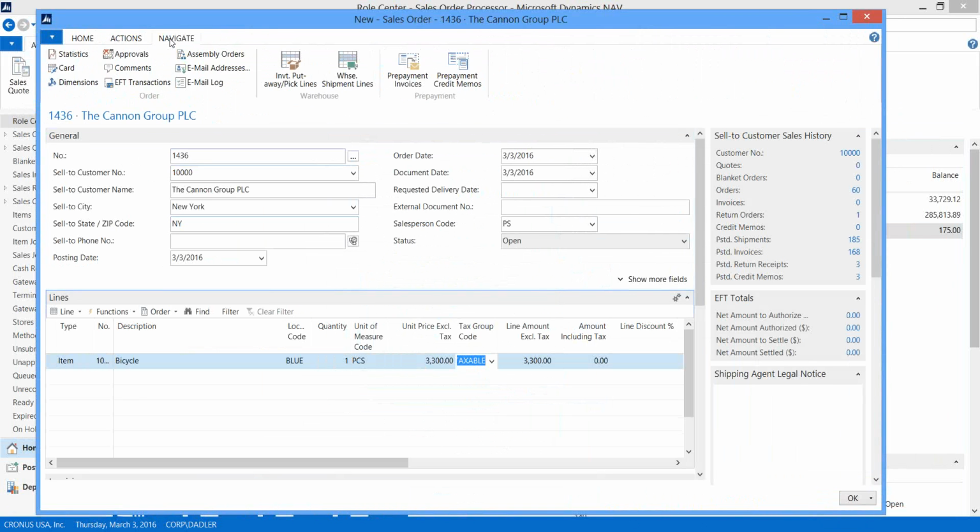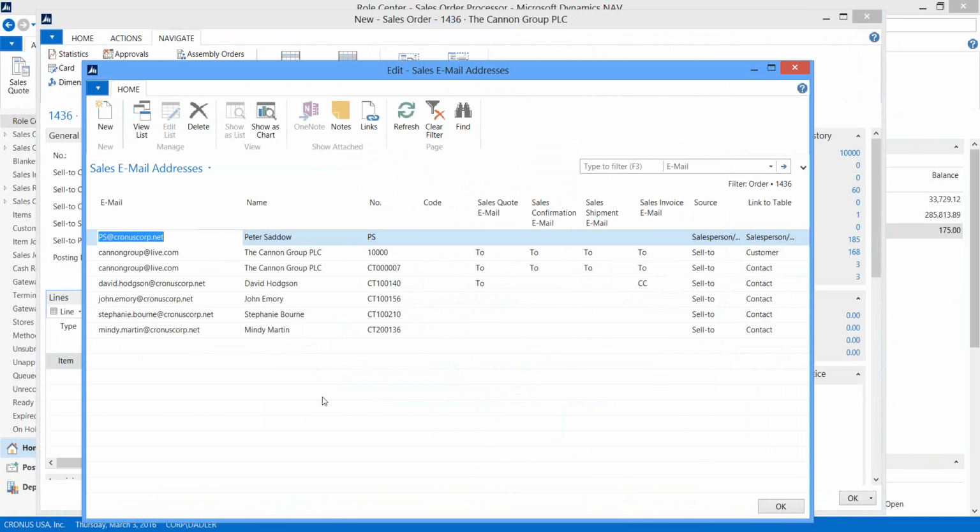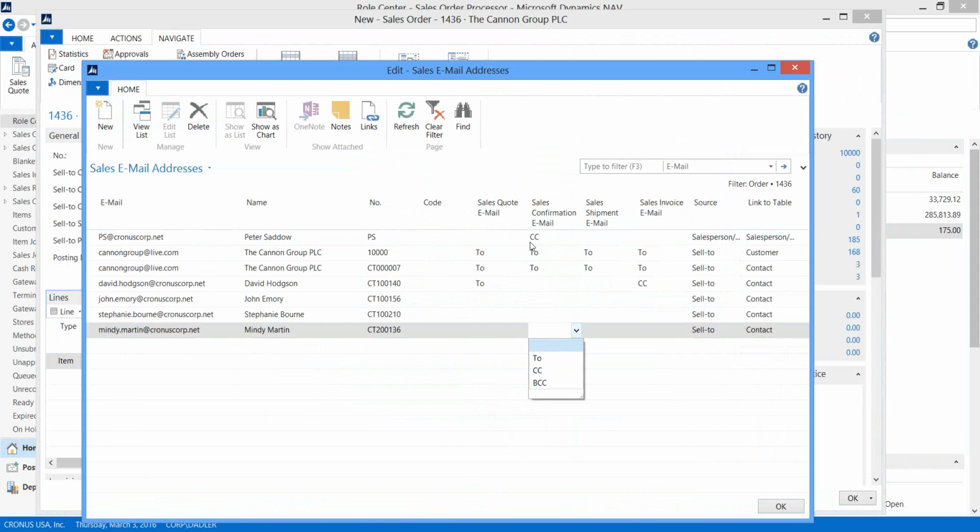So if I go to the Navigate ribbon, I can look up email addresses and see a list of everybody that ChargeLogic thinks is associated with this customer. And they can be associated in different ways. This first line represents a salesperson. Maybe I want a salesperson to get copied every time their customer places an order, so they know that there's an order out there. You can set people up for CC, and what we'll show you is, depending on what kind of document you're on, it will show you the applicable email templates that you can send out. And you can always very easily add another name.